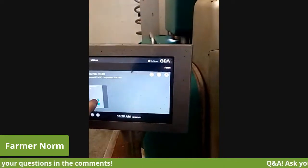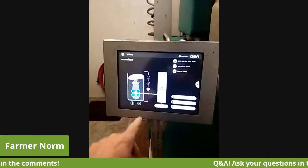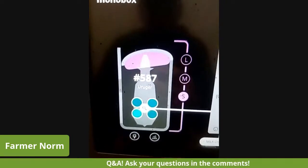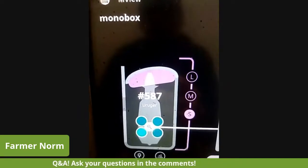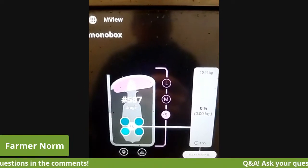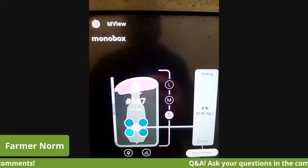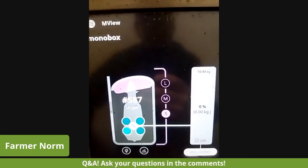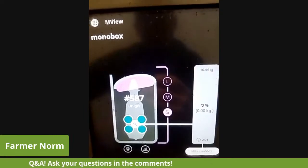When I look at my screen here, that is what is going on in my screen. This is cow number 587. Her name is Urugger. Funny name, I know. But anyway, presently right now, her teat is being cleaned and scrubbed a little bit with fresh water. And then that gets flushed away. And the first little bit of milk goes with it.